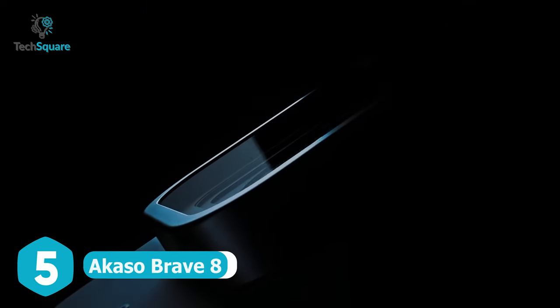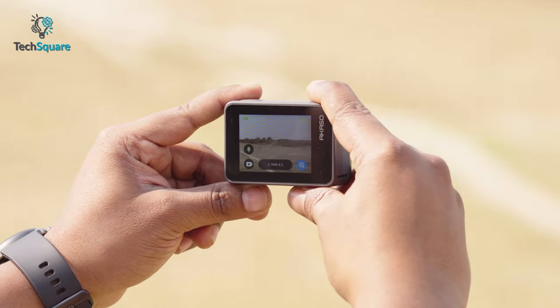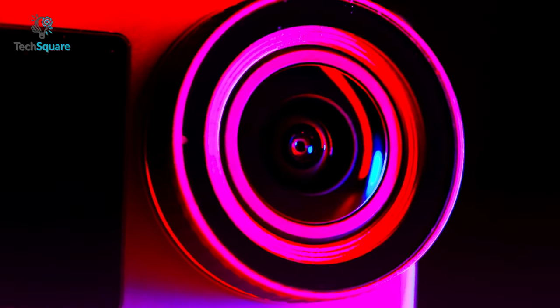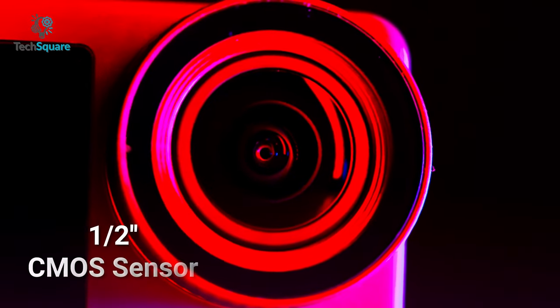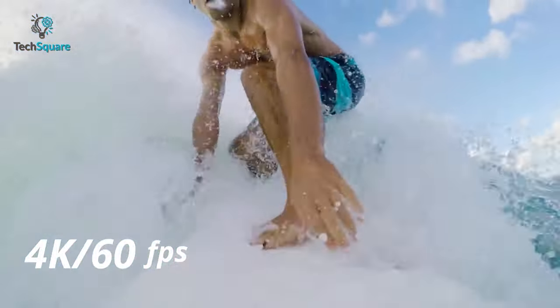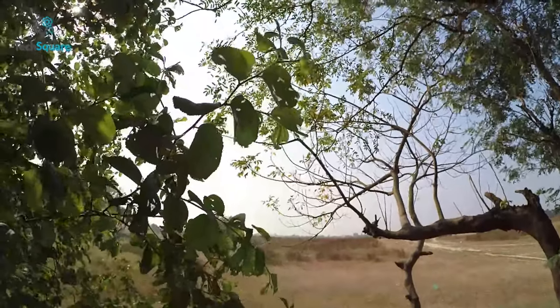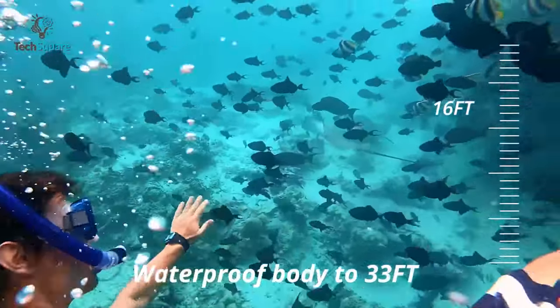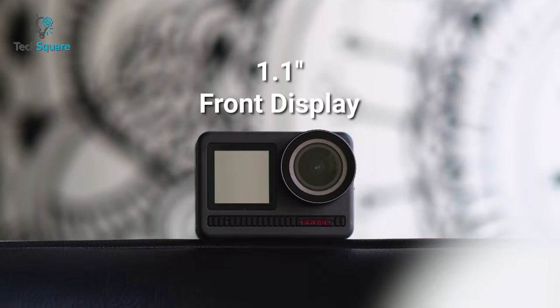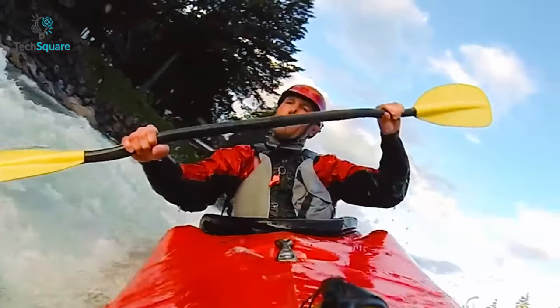Why wait for the GoPro Hero 12 when the Akaso Brave 8 offers a decent photography experience at an affordable price that sets new standards for action cameras? Its superior photography experience, driven by a 1/2-inch CMOS sensor and quad-pixel technology, delivers professional 4K video at 60fps and 48-megapixel photos, immortalizing life's vivid details. Waterproof up to 33 feet without a case, and with dual color screens for easy framing and selfies, it's perfect for snorkeling, surfing, and more.